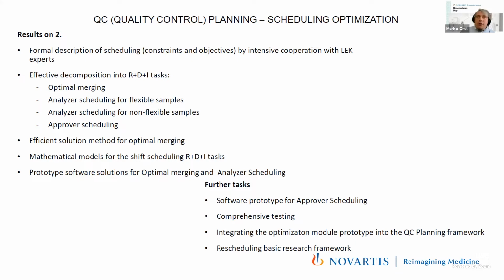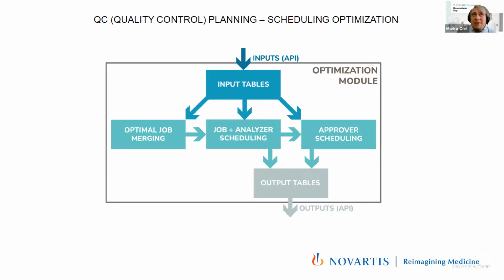So here you also have a sketch of this optimization model, how it works. It takes your input, then several algorithms are combined together, and the output is, of course, the weekly scheduling for this quality control sampling. So thank you for attending my talk.